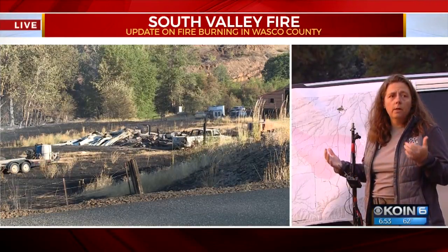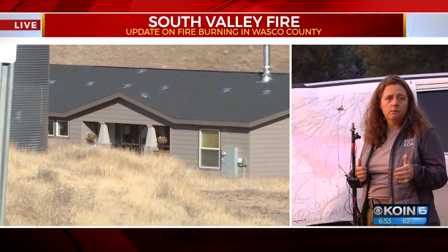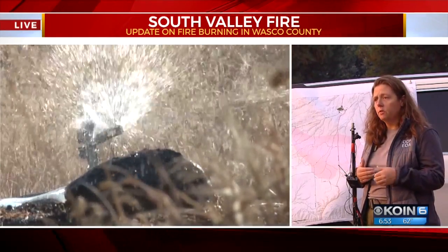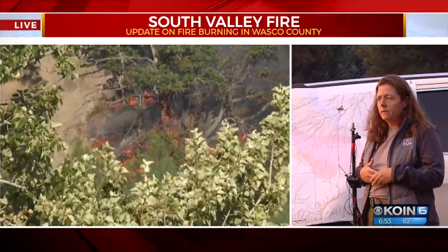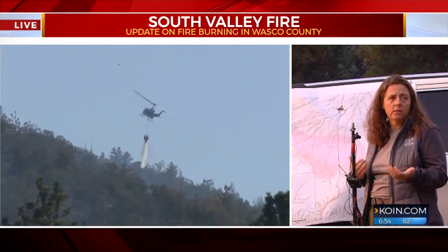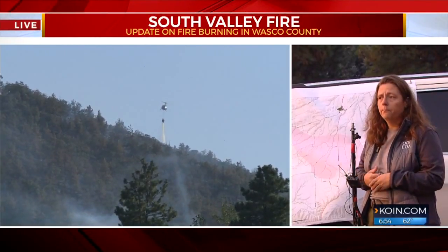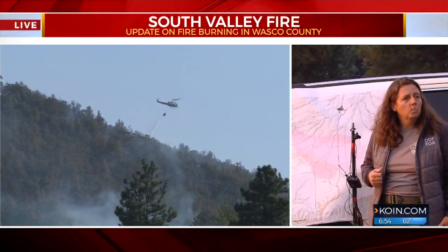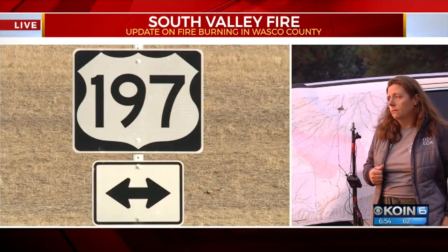And then also a recent update this morning is that Highway 197, the Department of Transportation, reopened 197 for travel. There is still going to be firefighting activities along 197, and there's always the potential that it could be closed or intermittently closed, but right now it's open to travel. Just some housekeeping stuff. Can you actually see the fire from 197? Like, is there any vantage point where you can see it burning?